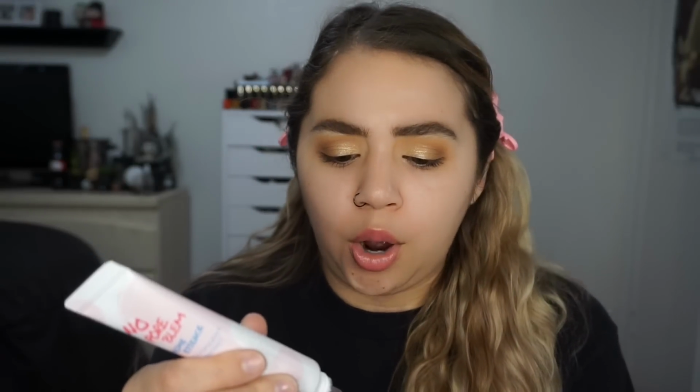So this is what it looks like. It's a cute bottle and it has this weird tip, so I don't know, do I shake this? It doesn't say to shake it or anything, so I'm just gonna go for it. Oh, okay. It's very liquidy. I was trying to pat it in, but I think we're just gonna rub it. Ooh, it feels really nice.